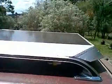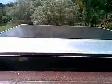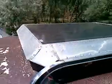A lot of people say, why do you want a solar panel permanently fixed to the roof of your car? And the answer is, I fitted a solar panel to the roof of my car because my average engine run time is about 6 to 8 minutes.